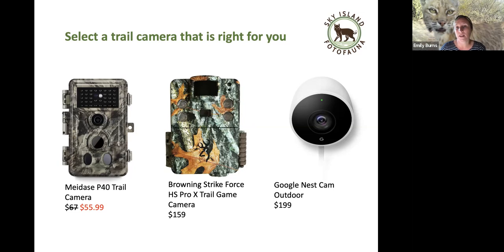The Browning Strike Force is one that I use quite a bit. It's what we use in all of our research projects. I have them around my house. It's a great, really good, like middle of the line camera. And so you can't go wrong if that's within your budget. The Browning cameras are really, really good. And a very different model is something like a home security camera, which does great, especially for larger mammals. It may miss some of the small stuff, but it's a very different approach to wildlife monitoring, and I'll talk about some of the pros and cons next.